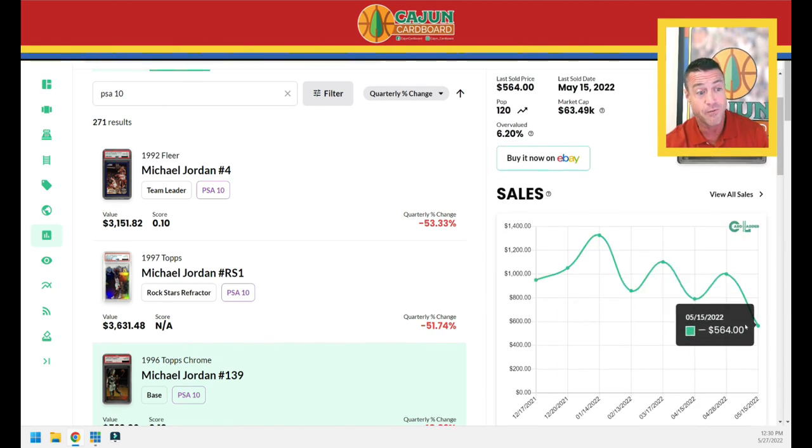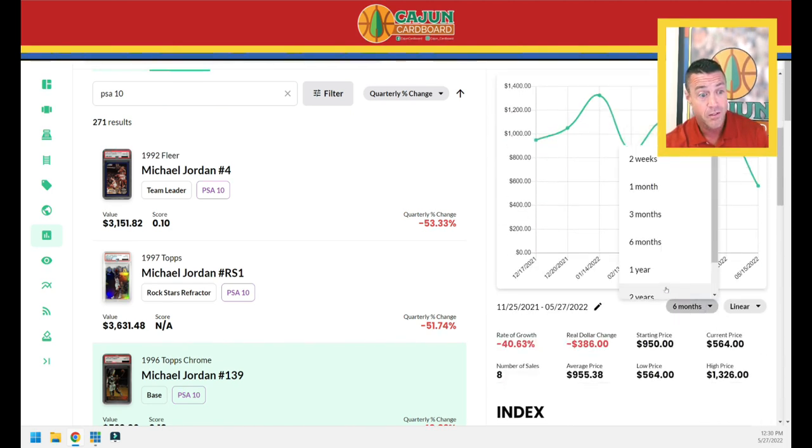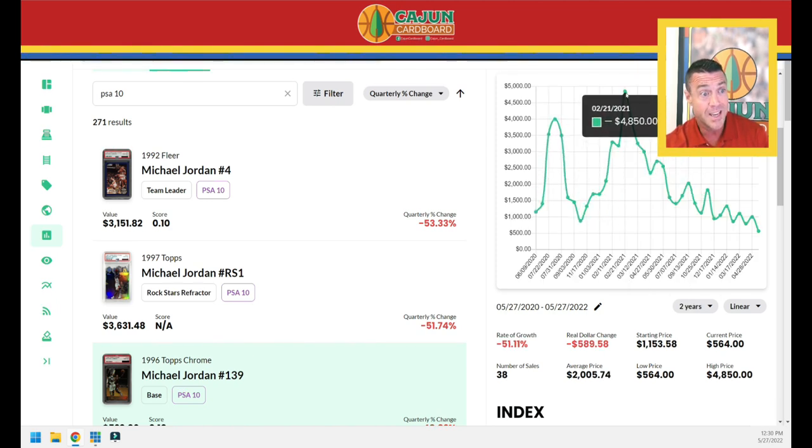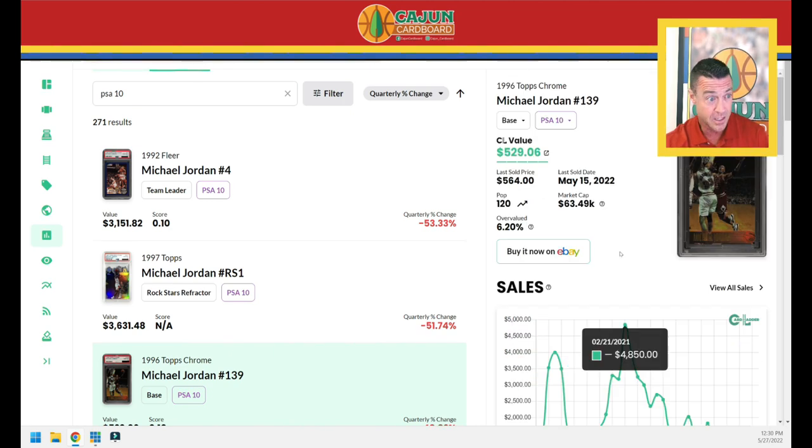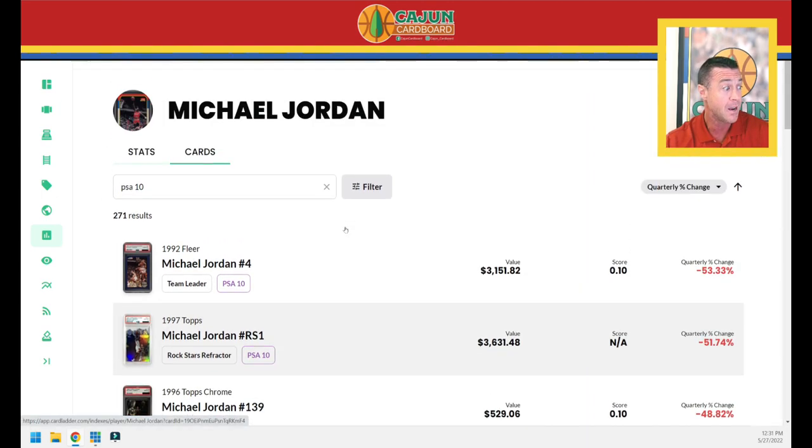If you could pick this card up for 564, knowing that it once hit $4,850. It hit over 3,000 five, six, seven, eight, nine, ten times. It's only a pop 120 in PSA 10 condition. If you can find a non-yellowing, I should say non-greening version of that PSA 10 Topps Chrome, that might be a good buy.